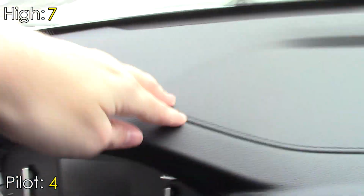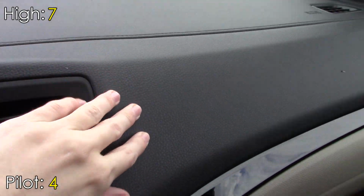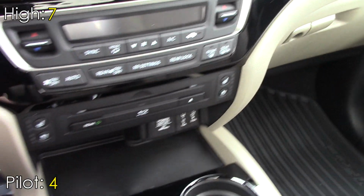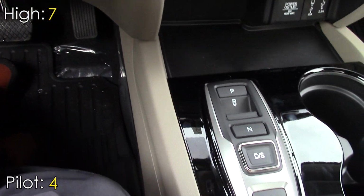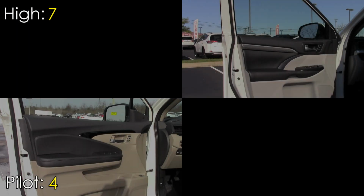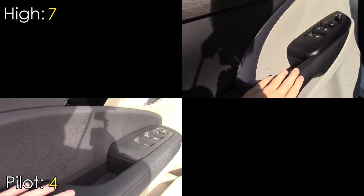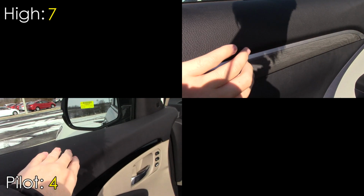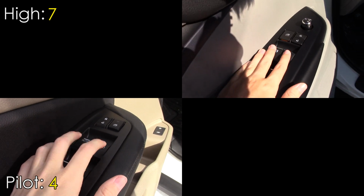On the Pilot, you have nearly identical materials, with stitched soft-touch plastic along the top portions. In the middle, Honda gives you piano black trim, and once again the lower areas are hard touch but feel solid and durable. For the door trims, they also have practically identical materials, with leather on the armrest and soft touch plastics along the top. There's no winner here unless you happen to prefer fake wood over black trim.